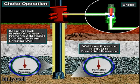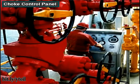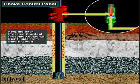This adjustment of back pressure keeps the pressure on the bottom of the hole constant, so that no more kick fluids can enter the well. The driller or another crew member uses the choke control panel to adjust the size of the choke's opening as kick fluids flow through it. By watching the pressure on the drill pipe and casing, and by keeping the mud pump at a constant speed, the choke operator can adjust the choke to keep the pressure on the bottom of the hole constant. The choke operator must keep the bottom hole pressure constant to successfully control and circulate a kick out of the hole.